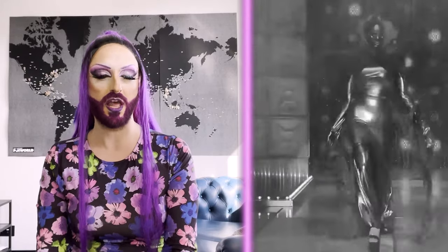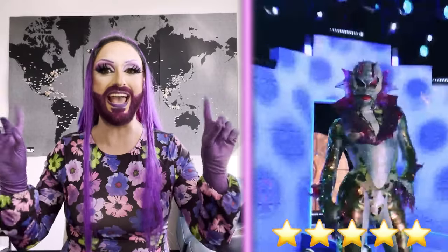Next up, it's Scarlet Envy. And Scarlet Envy is giving you a reinterpretation of her Halloween ball look. That is right, this is a monster I like to freak. She's coming out as this weird monster from the lagoon. This time she is elevated and yay!